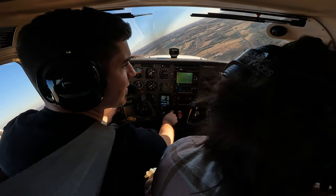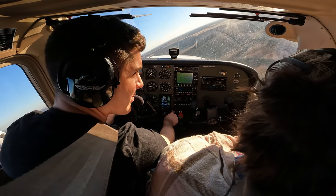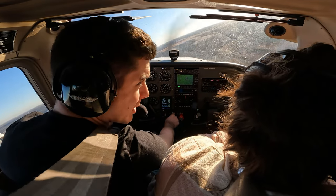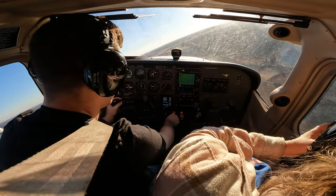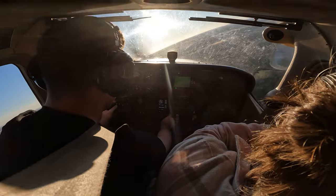That means we're 500 feet off the ground. Don't want to go any lower than this. That's the legal limit. Yeah. And it's a little off just because it's reading our pressure altitude rather than our actual above ground.